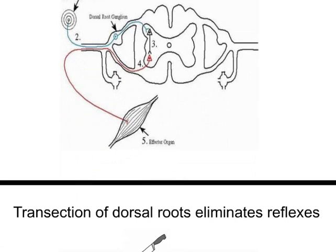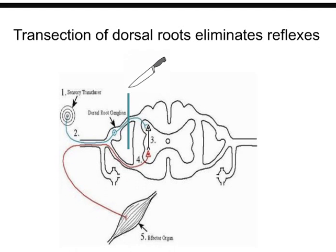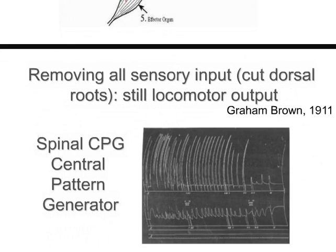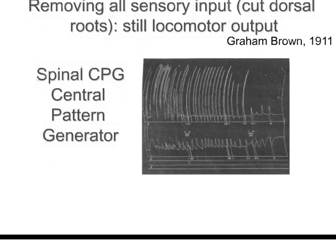So Graham Brown wanted to tackle this question about whether reflexes could explain these movements of the spinal dog. And so the experiment that he did is that he cut the dorsal roots here to then open up the reflex loop, so to speak. So this would eliminate all the reflexes, and if rhythmic activity still persisted, this would prove that there was indeed some sort of an oscillator. The oscillator he termed the central pattern generator for locomotion. And also this work is more than a century old, as you can see here.